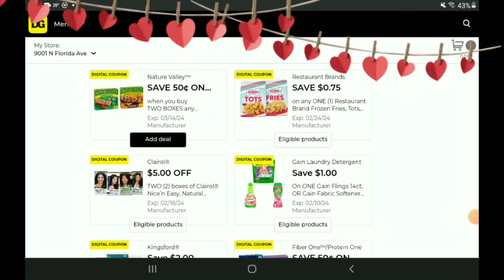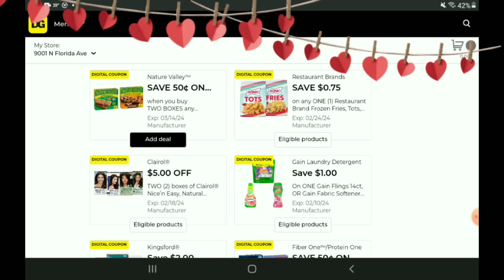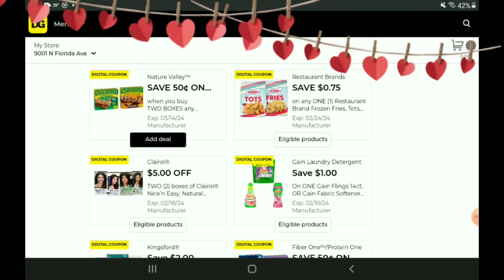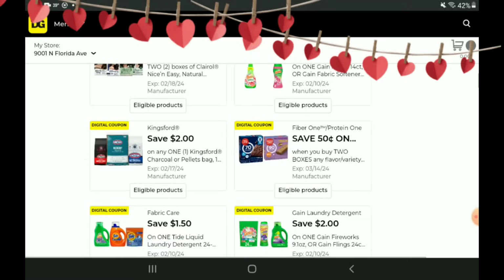Alright, next up we have a 75-cent off one on our restaurant brand frozen fries. At DG we have the Arby's curly fries and the Checkers famous fries. Those are on sale this week for $4, so after the coupon you're paying $3.25. Moving on down, we have a 1-off-1 for our Gain products. Those are priced at $4.50. After the coupon you're paying $3.50.